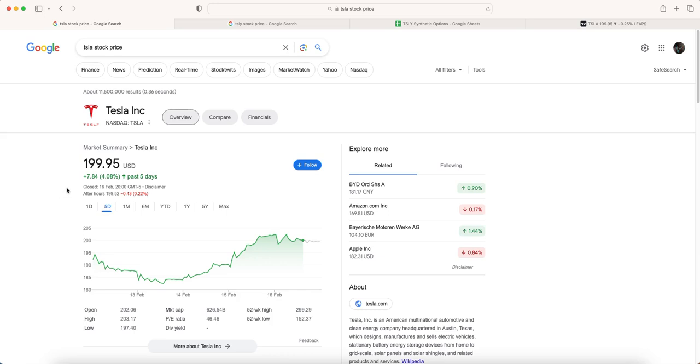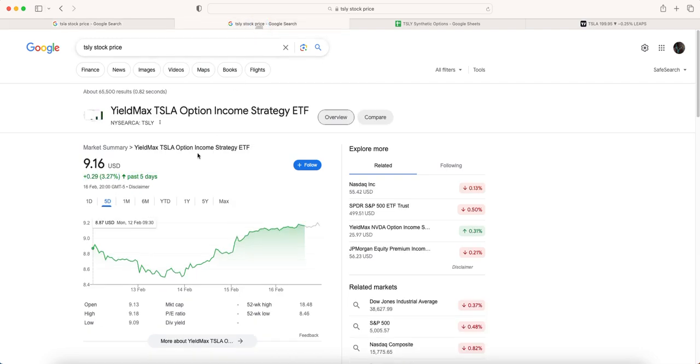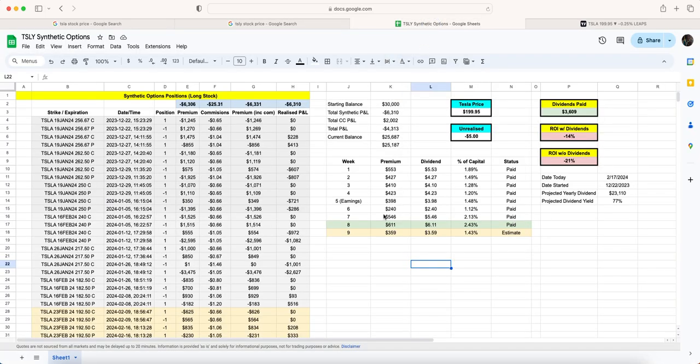Another storming week for Tesla, up 4% in the last 5 days. So you can just imagine TSLY also being up, again, not beating the overall underlying, but up 3.27% in the last 5 days. Now, with Tesla and TSLY both being up, there is no reason why my TSLY synthetic ETF is also not up. Unfortunately, it wasn't as high as TSLY at 3%. We finished it at 2.43%.